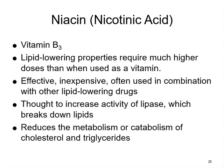All right, so niacin is vitamin B3. This is given in higher doses than what you would expect for just the vitamin B supplementation.